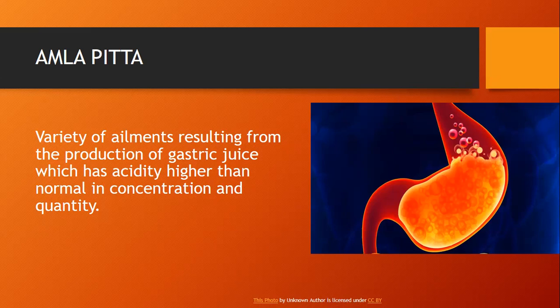It is a variety of ailments resulting from the production of gastric juice which has acidity higher than normal in concentration and quantity. So any disease which is related with the impaired function of the gastric juice comes under Amlapitta. It may be gastroesophageal reflux disorder, or it may be gastritis. Gastroesophageal reflux disorder is when the undigested, half digested food mixed with the gastric juice regurgitates into the esophagus. That is the gastroesophageal reflux disorder.